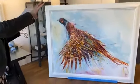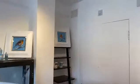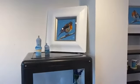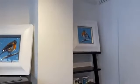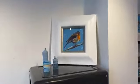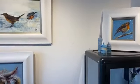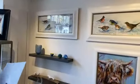Behind that, there's a lot of mess, so we're not going to show you that. But we are going to go up into this. We've got two little robins, and I know they're a bit wintry, but robins at any time, we love them. Just love the blue in those as well. Just very fresh, and I really like the shape of these two.